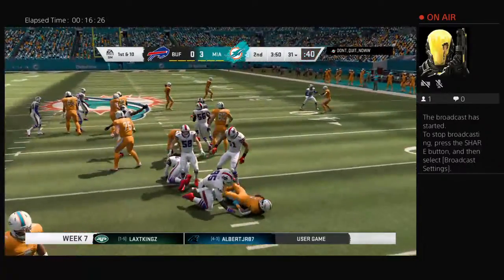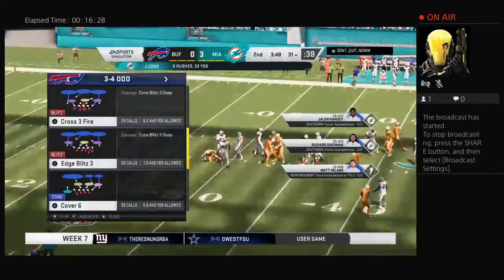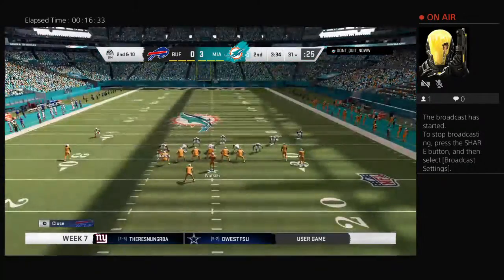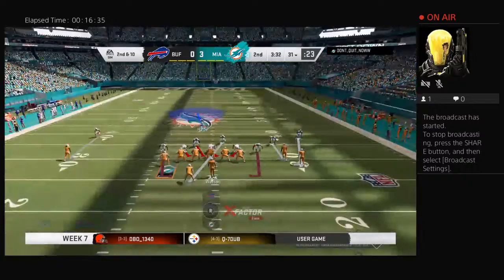It's Cook. And running room scarce here. He's going to be stopped in his tracks at the line of scrimmage. No gain on the play. It'll be 2nd down.